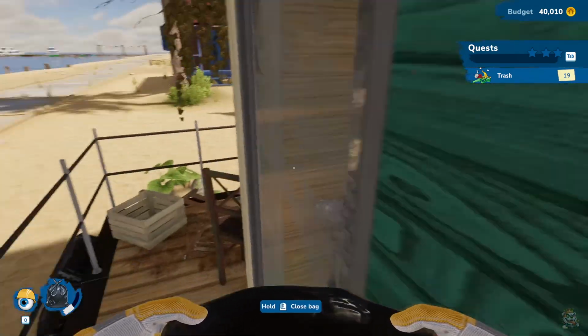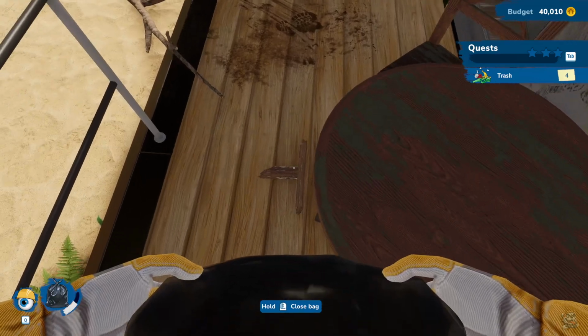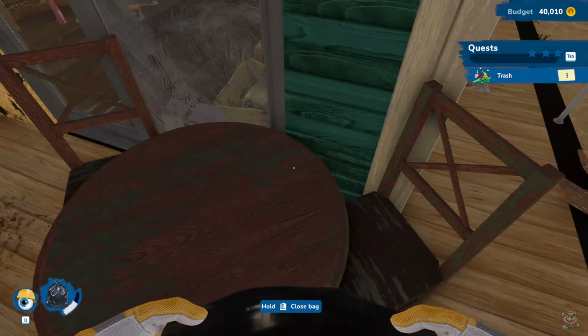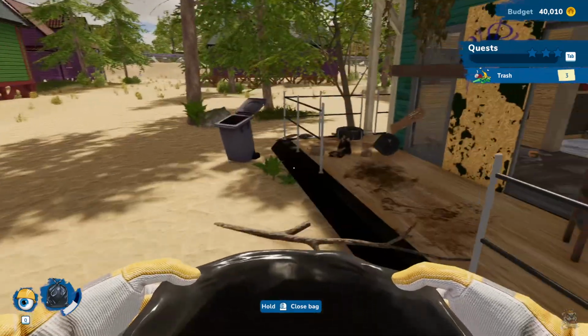Someone tagged the wall. Not cool. Not cool, folks. Come on, it's a beach community. Why would you do that? You know, display your artwork elsewhere. There's places for it. This isn't it.